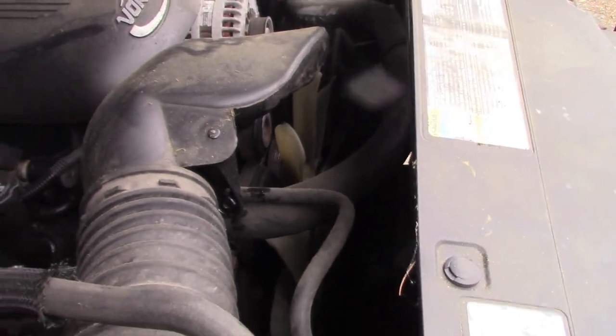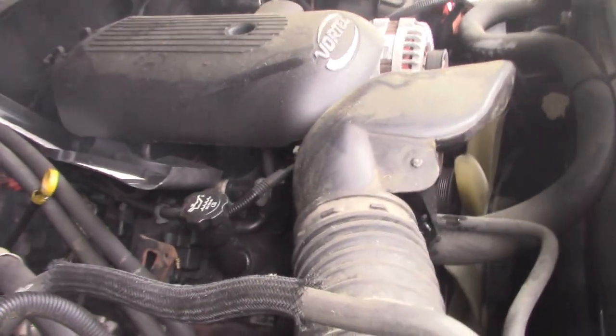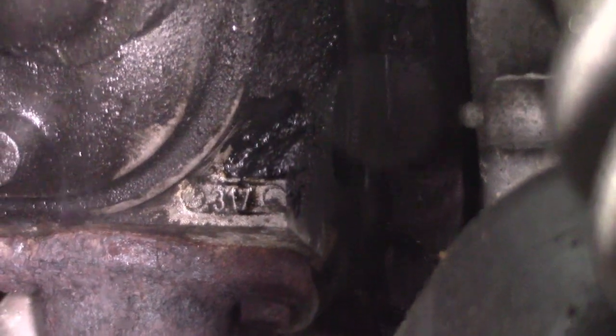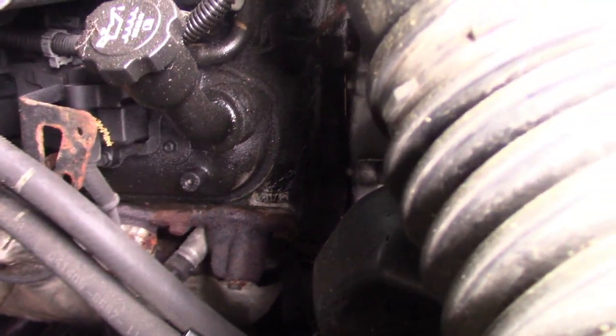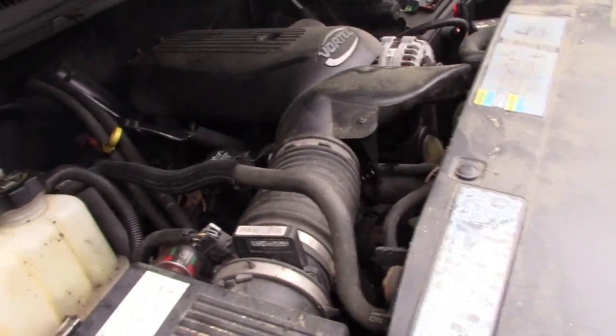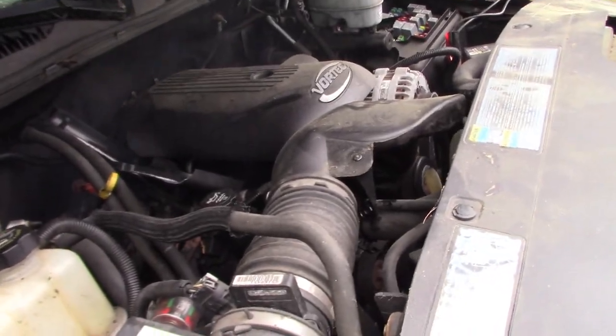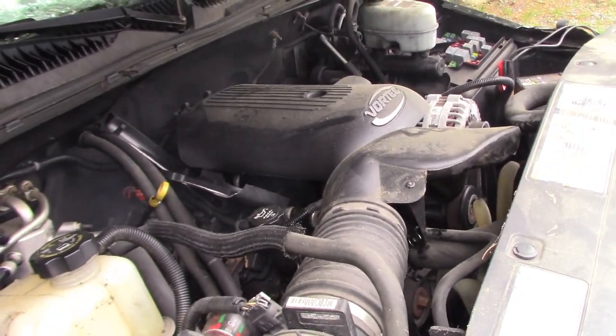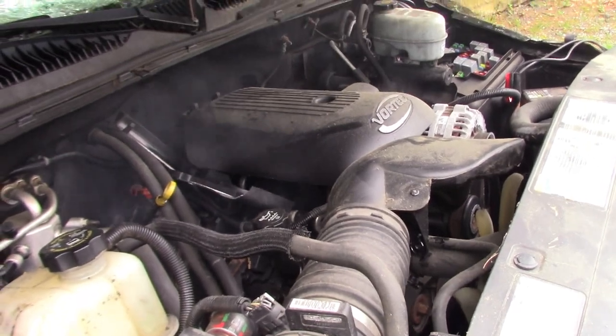So far it looks like this is a keeper. It's definitely a 6.0. I checked the numbers, and on the head it's got 317s, which I think is 03 and newer 6.0 LS1 series. So anyway, I'm gonna do a little more diagnostics on it to make sure that the engine is healthy, and we'll pay the man.